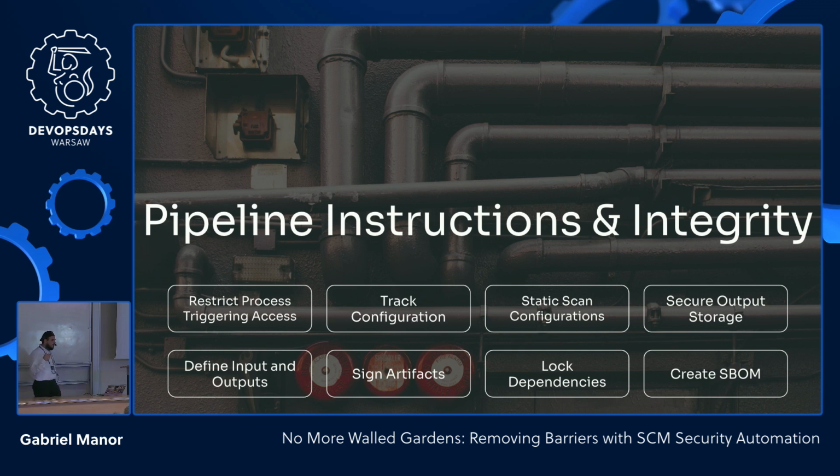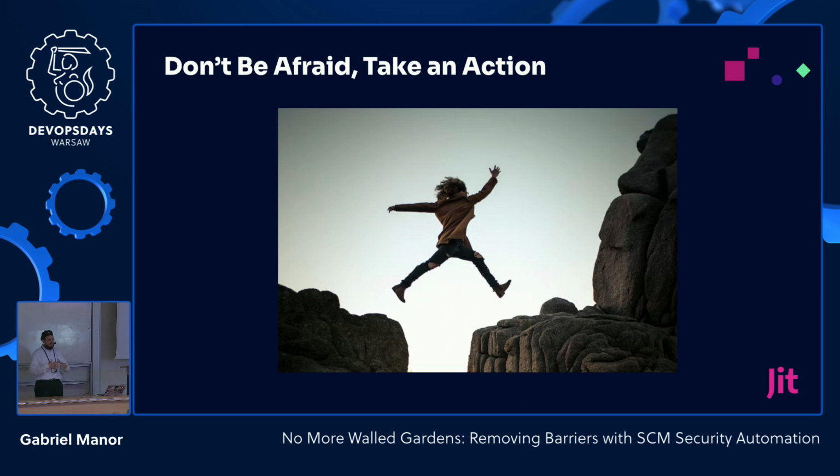So just asking from you, just be aware for your SCM and your source code management configuration to be secure. But don't be afraid, it's not too much. I know that I look like a cybersecurity researcher who came to scare you. That's not that hard. There are many tools today. Just take an action, go back to work and start to work with one of those tools.